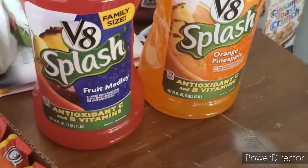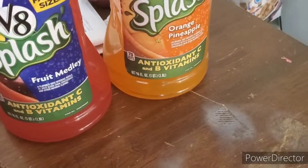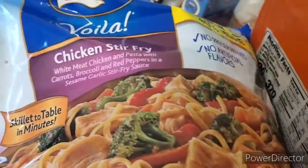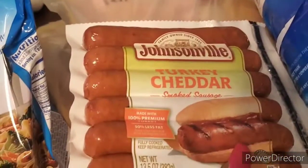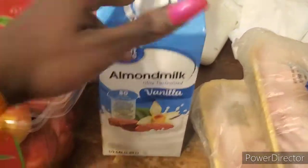We have two Vitaminwater Zero Splash, one fruit medley, one orange and pineapple, family size. Two things of noodles, one chicken, one beef. A chicken stir fry. Some turkey cheddar smoked sausage. Two things of chicken wings. Another chicken stir fry. Two almond milks, because you know the kids are allergic to dairy.